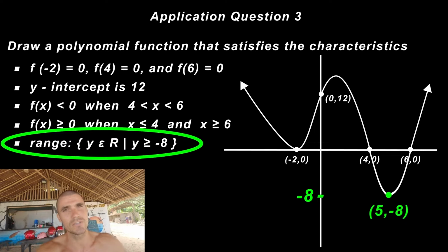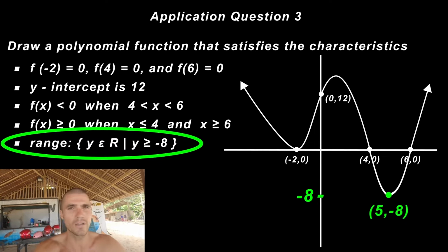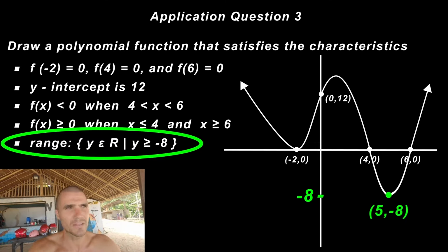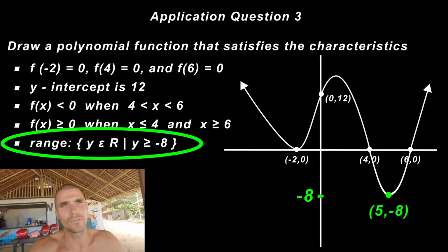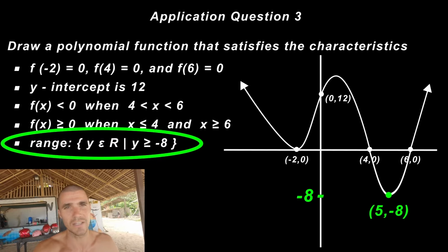Sometimes it can be a little bit tricky to make all of the characteristics work together. It might take you a few tries, a little trial and error. But generally, that's how I like to do it. First, I like to plot all of the points that are given because they have to be there. And then all the other stuff, I kind of trial and error through it until I get a graph that satisfies all of the characteristics.